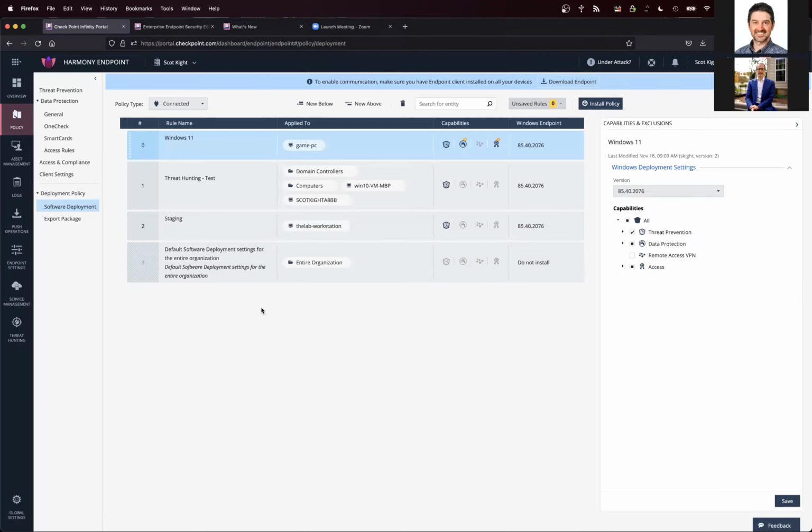The Linux versions are updated via the distribution in the system itself. So if you're familiar with how Linux works, if you're on an Ubuntu system, you run apt update. We are adding a repository into the system. So when you do an apt update, there is a repository that points to Checkpoint. So any software updates will come from that.